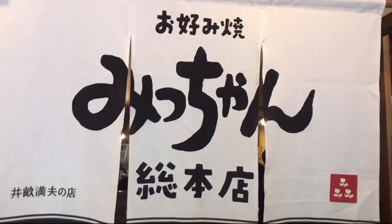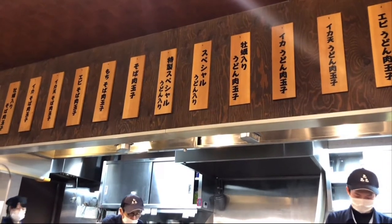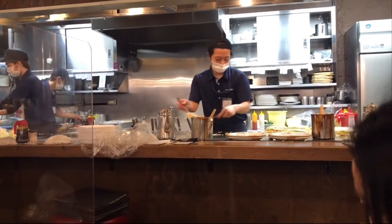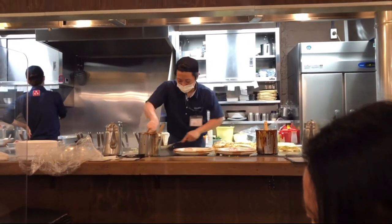We arrived in Hiroshima around noon, and our first stop was, of course, Okonomiyaki for lunch. We chose Michan, which is pretty famous. The 30-minute wait to eat certainly confirmed that.